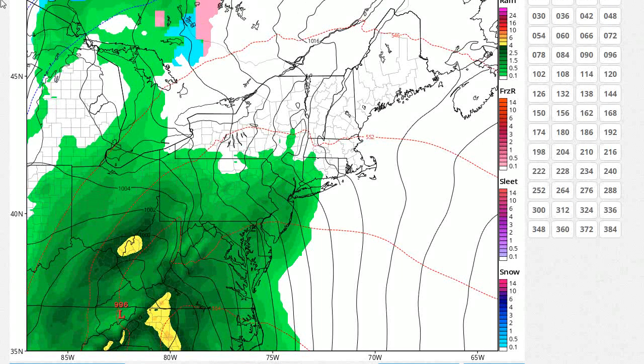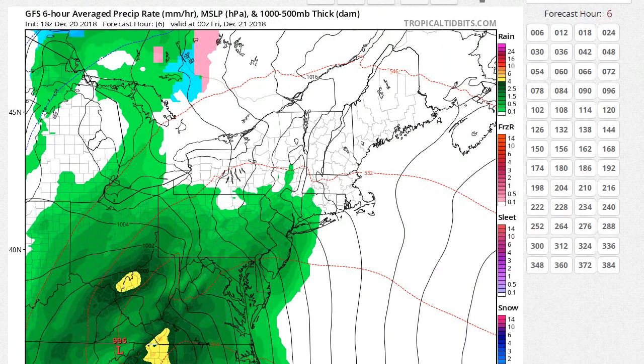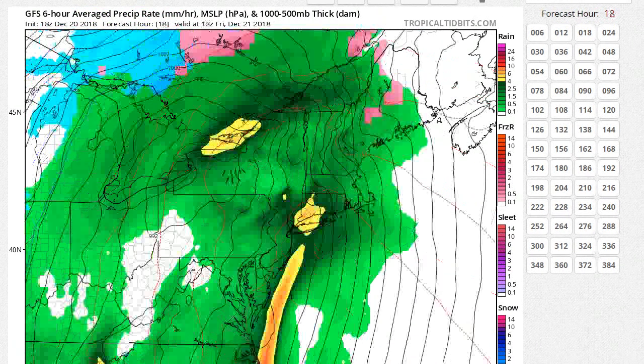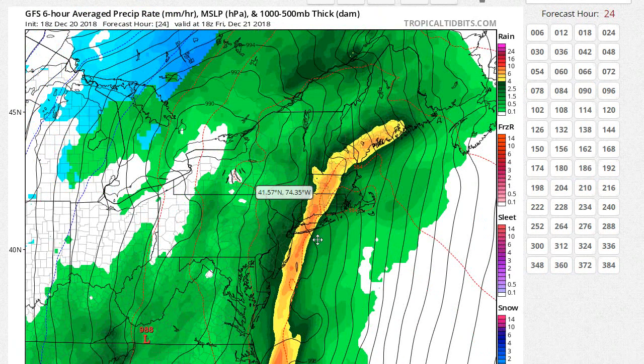We're looking at the 18Z runs now, the GFS, to see how it looks. You can see that slug of heavy rain, and the worst of it is probably getting in during the morning rush hour, say between 6, 7, 8, 9, and into 10 o'clock. It's going to be really bad. You can see that slug of moisture. Literally, look at that line.